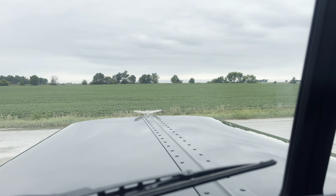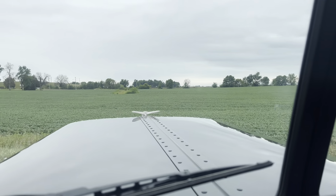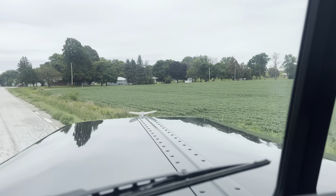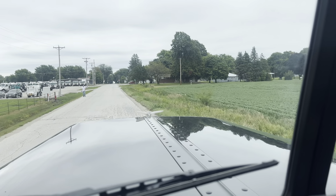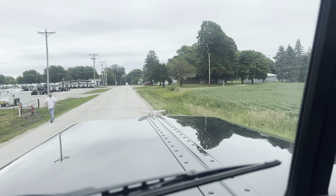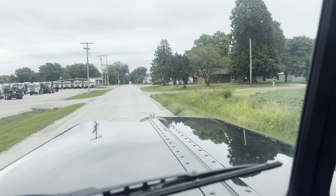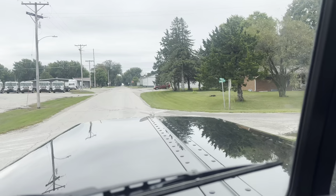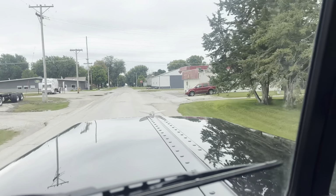The gate here went on the 30. And you go on these tiny small roads. That's what we're shooting for today, and see what happens.